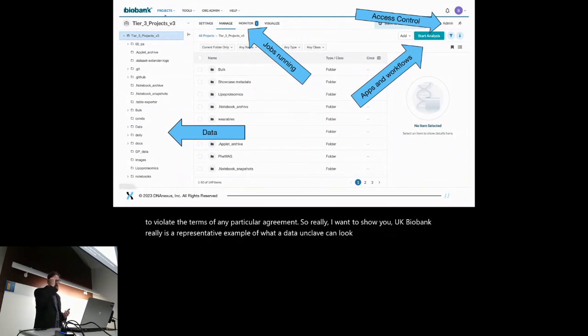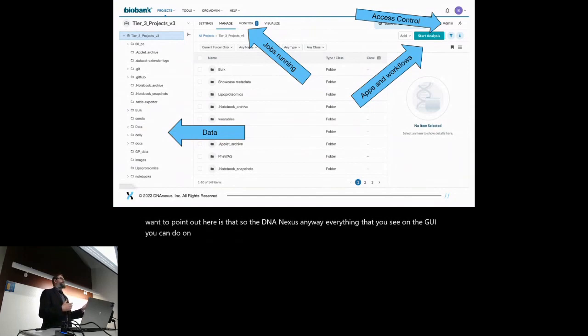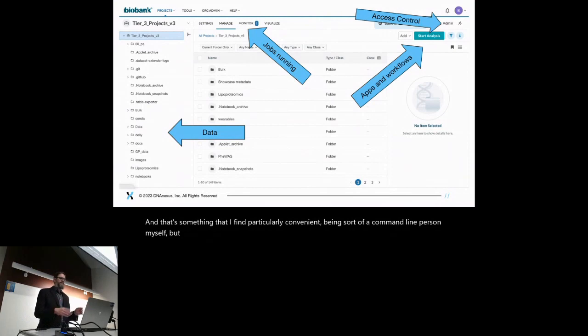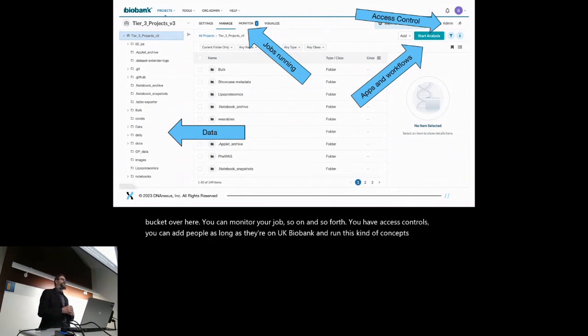So really, I want to show you that UK Biobank is a representative example of what a data enclave can look like. And one thing I want to point out here is that, at DNA Nexus anyway, everything that you see on the GUI, you can do on the command line as well. And that's something that I find particularly convenient, being a command line person myself. But anyway, there's a basic file system. You can think of that as sort of an Amazon S3 bucket over here. You can monitor your jobs, and so on and so forth. You have access controls, so you can add people as long as they're on UK Biobank, and run this kind of concepts of apps and workflows.